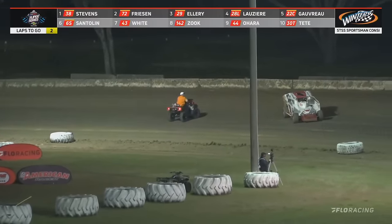So that'll complete qualifying. Four heats, two consies for the mods, four heats, two consies for the sportsmen. The 40-lap modified main event will be up next, followed by the 30-lap Shirley shootout for the sportsmen. But before we go there, we'll have a timeout for some commercials on Flow Racing.